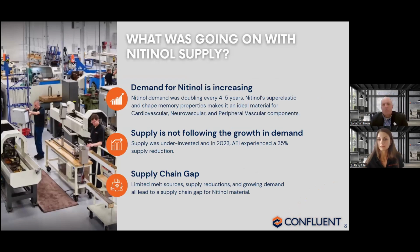give you all a little bit more understanding of what's causing this, or what has been the challenge around making sure we have Nitinol supply for all the customers out here. It really comes down to three things. First one is demand for Nitinol has been increasing, thanks to all the innovation and design developers out there that appreciate the unique design properties, the super elastic, the shape memory properties of Nitinol.